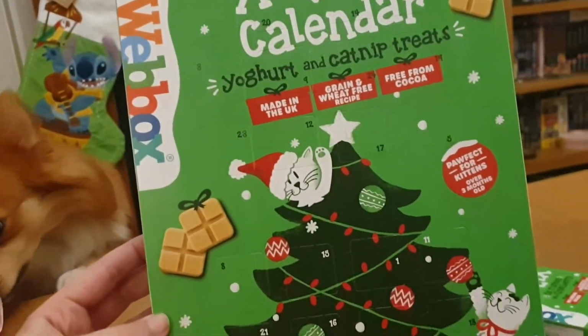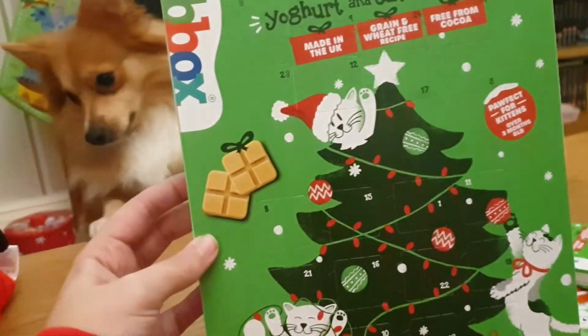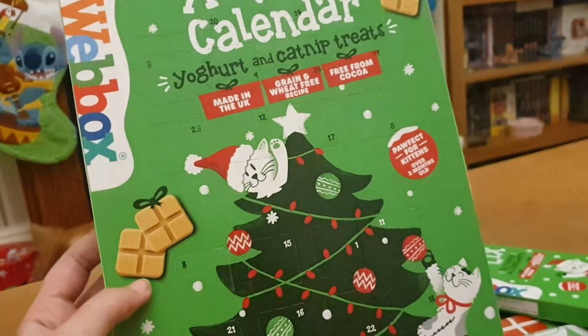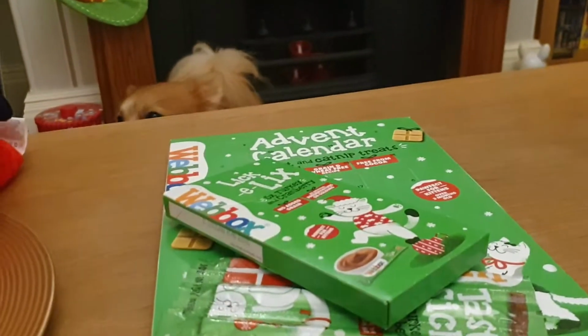A special cat's advent calendar for £1.99. We get him one of these every year, so I know that he's going to really enjoy that. Look at him trying to get that toy. Yeah, so I know that he's going to absolutely love that. So really good value. So yeah, that is the little mini haul.